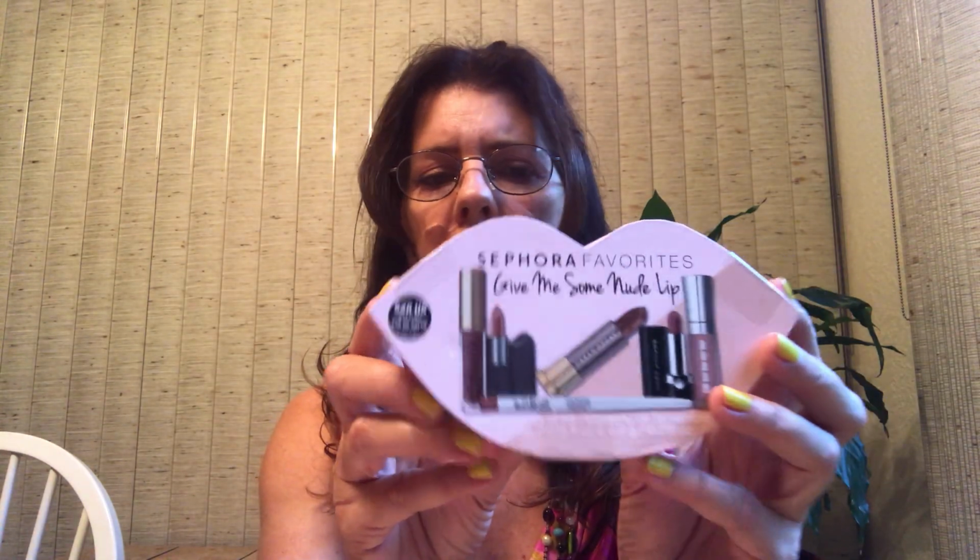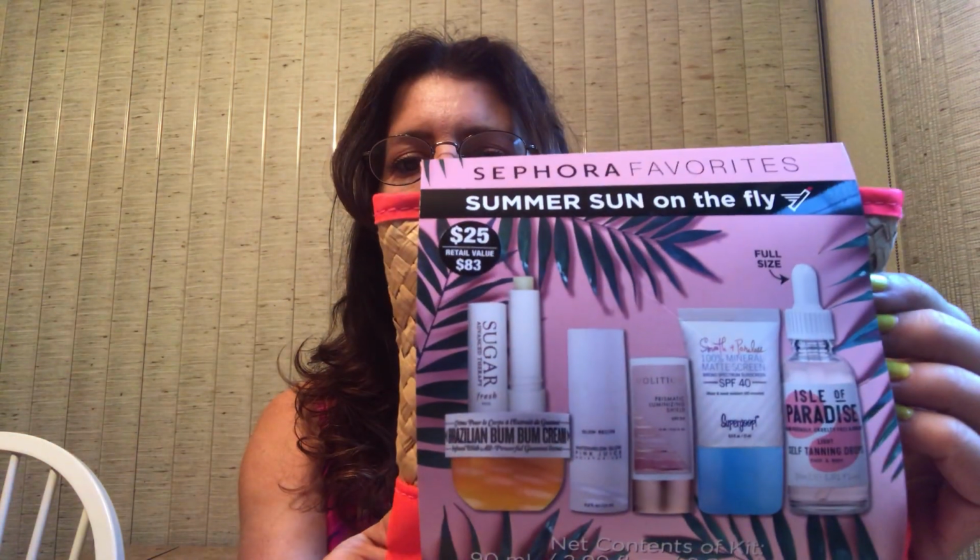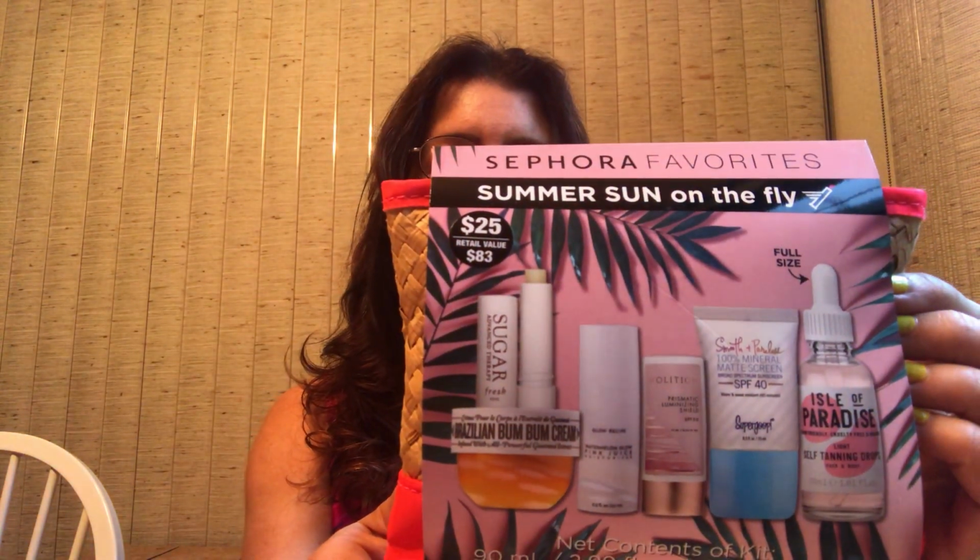This is a Sephora Give Me Nude set. I don't think it's this exact set. This is from earlier, but they do have a lip set right now. If you'll go check it out, see if those appeal to you, I would definitely pick it up. It's a great way to try. Another set that they have is the Summer Sun on the Fly. These are great. I'm not sure if this one is still available either.